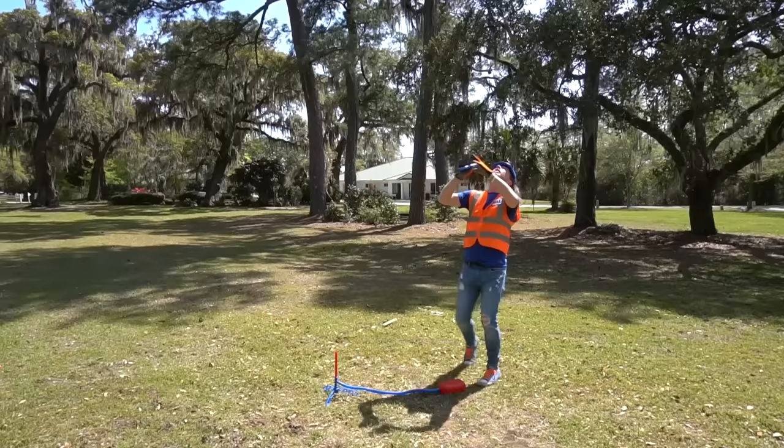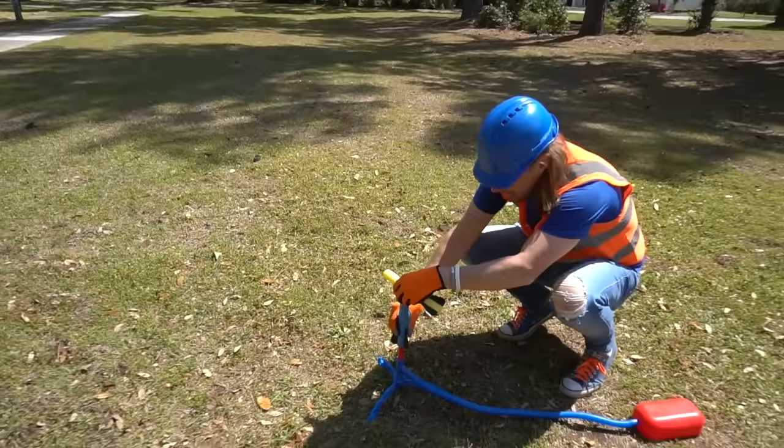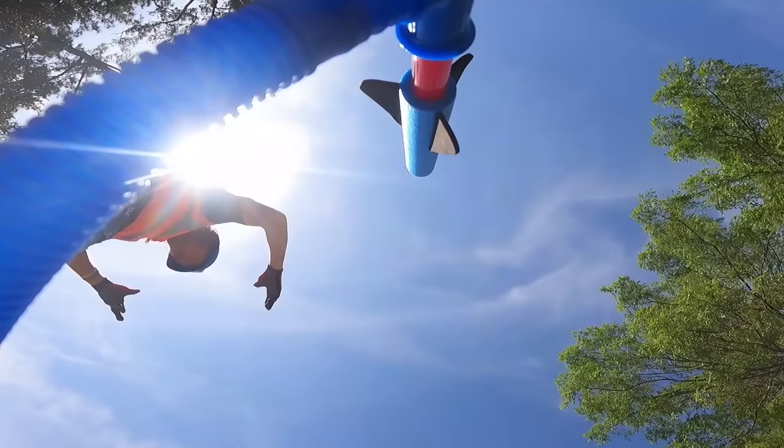Oh, let's try the blue one. Here we go. Slide it on there. Oh, have you ever seen a rocket take off before? Makes some really cool sounds. Are you ready? Here we go. Wow! Oh, that was awesome!